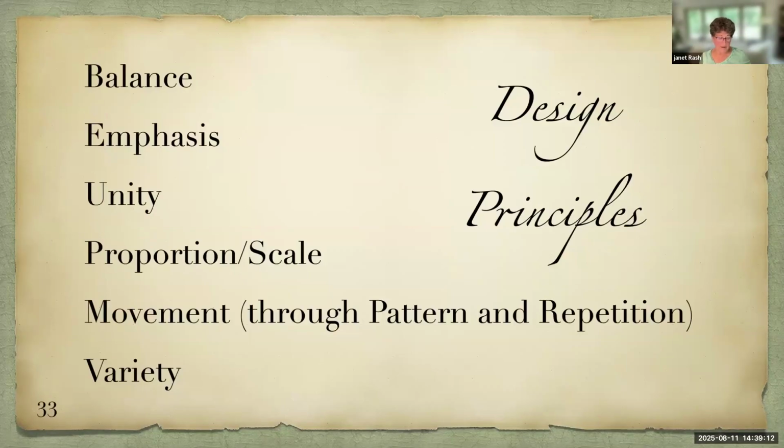Our handbook, like many landscaping resources, focuses on these design principles. I know you've read about them in the handbook, and I know you've probably studied them and given a lot of thought to them. And I'd like for you to keep these in mind, and they're on that handout that we sent you. But I don't think they're enough to get you started.